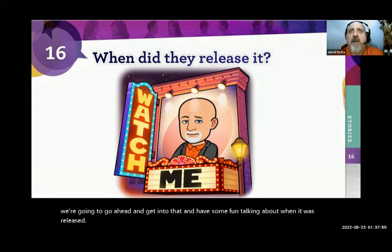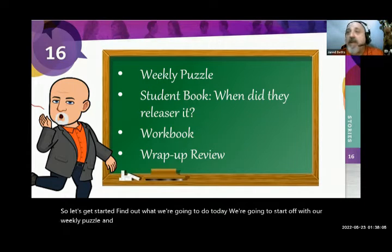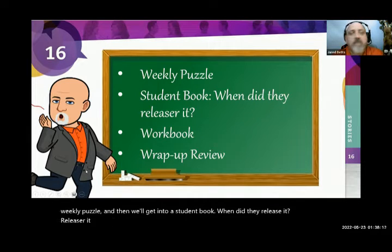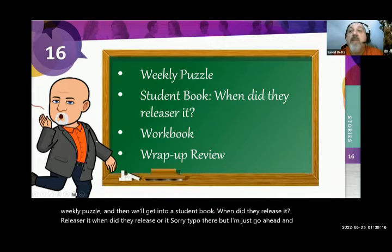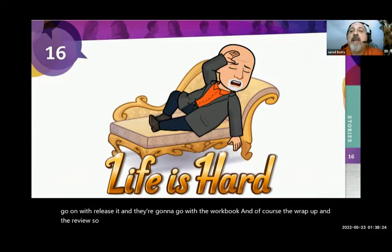So let's get started and find out what we're going to do today. Today, we're going to start off with our weekly puzzle, and then we'll get into the student book, When did they release it? And then we're going to go with the workbook and, of course, the wrap-up and the review. So today, when did they release it? We're going to start off today with the weekly puzzle.